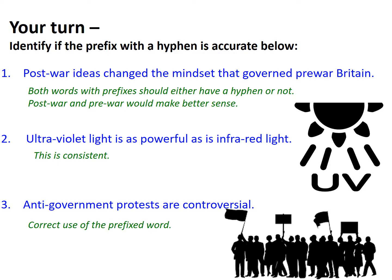So it's about clarity and it's about ensuring that across your writing, if you're using a hyphen with a prefix, that you're ensuring that it's the same across every time you use that example.